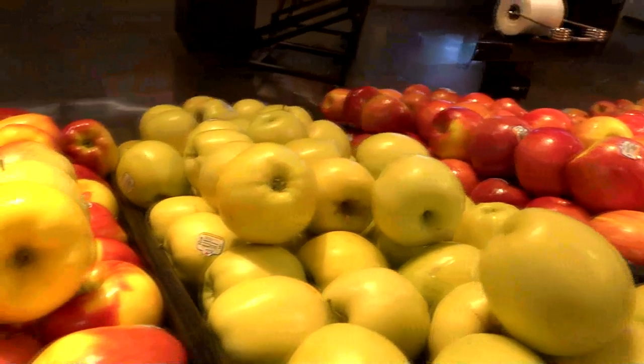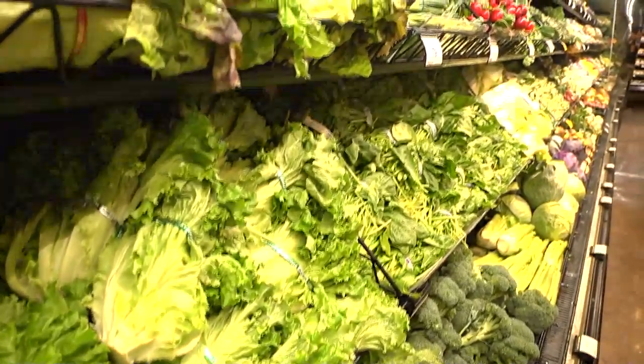When we're going through the produce section, what you want to look for is firm, smooth, and colorful items. The more color, the better. You don't want them to have blemishes on them or soft spots.